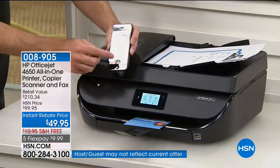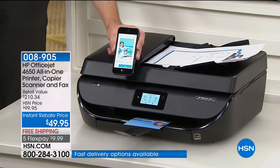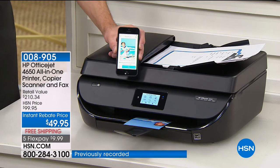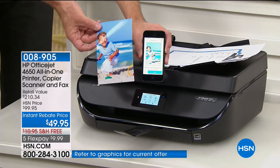My mom uses Instant Ink. It is the most inexpensive way for you to get your ink, because if you go to the store and buy it, you're gonna pay a fortune for it. This is a very special way of being able to do it, and we're including that with this purchase today. $49.95, AutoDock feature.